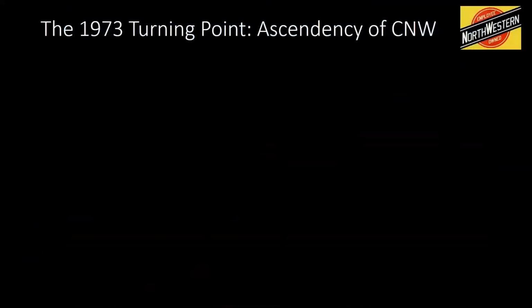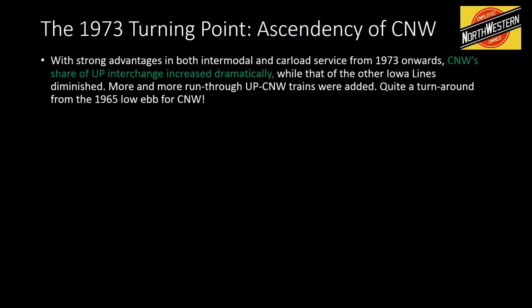So '73 really marked the turning point in how the Iowa network was going to end up. Suddenly CNW has strong advantages in both intermodal and carload service. And so their share from then on with UP increased dramatically. And while the shares of the other Iowa lines shrunk and shrunk and shrunk, you have more and more run-through CNW trains added. I don't have time to go through all of that. But this is a pretty amazing turnaround from that 1965 low ebb when Heinemann pulled up the double track because they only had 5 trains each way.